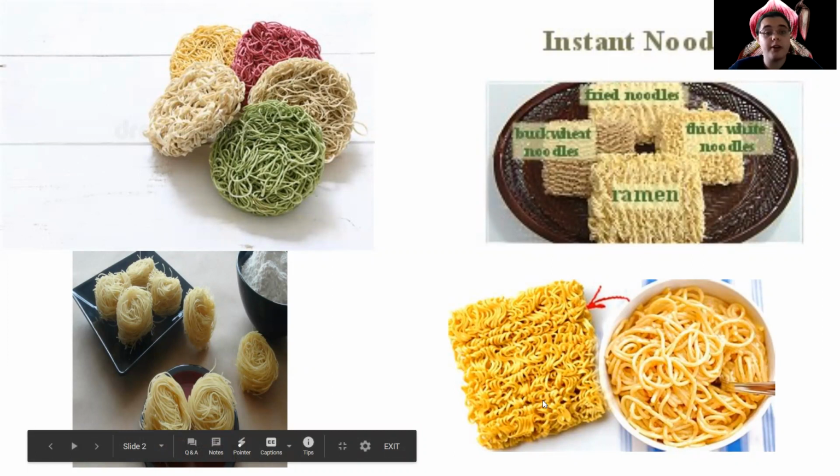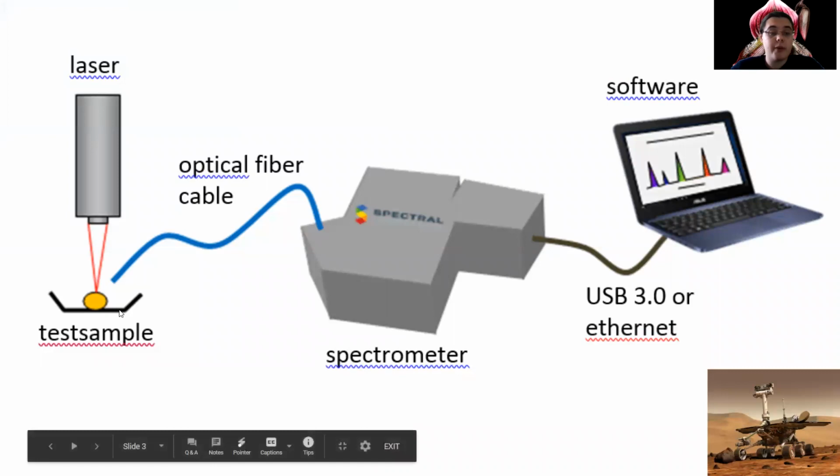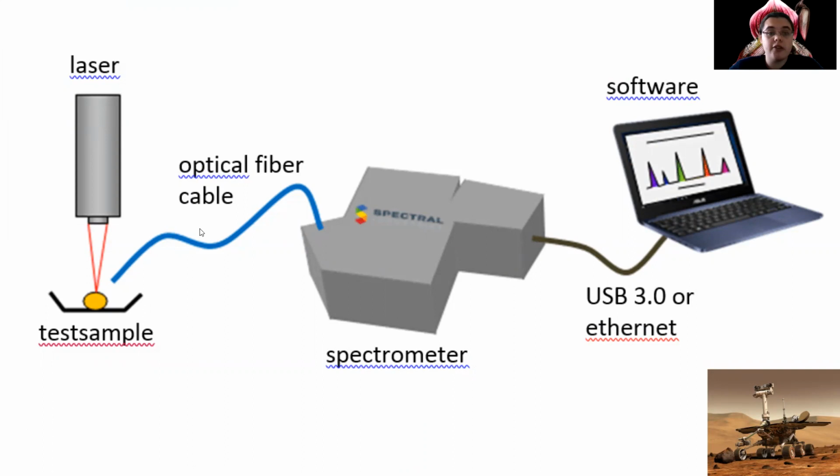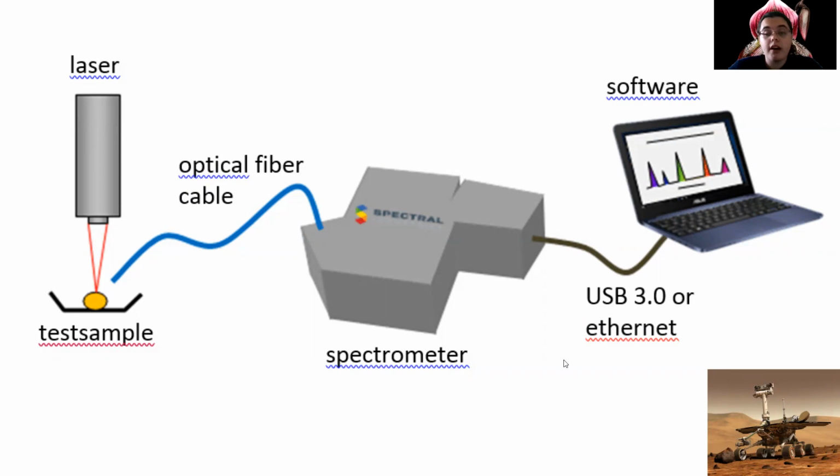This can differ from person to person in what qualities they want to assess in their instant noodles, and they can also add or subtract some qualities. Some of the ways to assess this are the UV, VIS, NIR spectroscopy method. It's basically what is depicted here. It's also the same technology on the Mars rover. And this is the most current technology people use to assess their instant noodles.